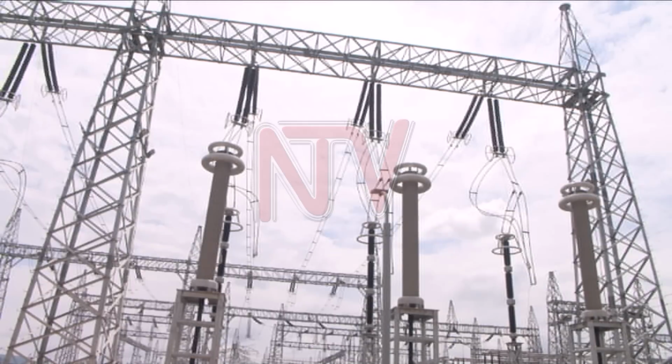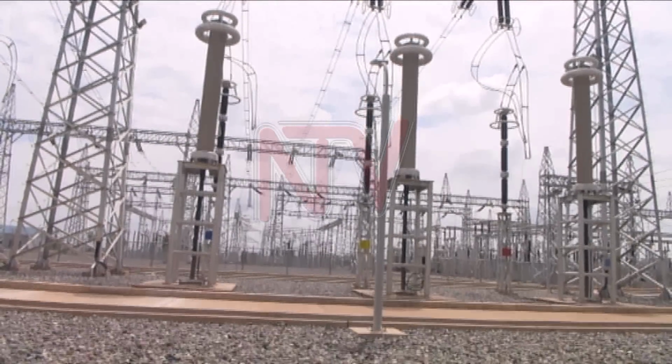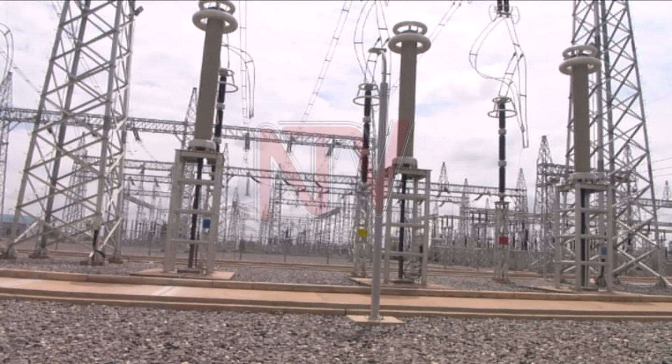You must test the end user. You must be sure of that transmission infrastructure, that you will not have problems. So when my engineers tell me that even with the 200 megawatts, we are likely not to bring both units on at a go, I listen.